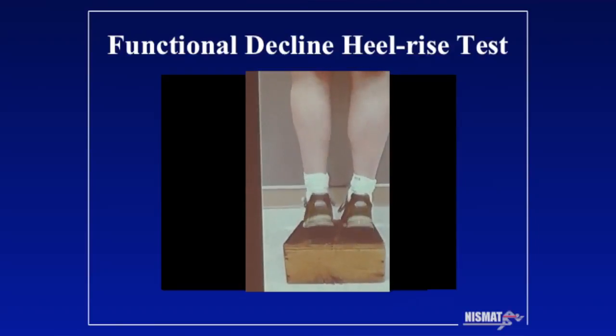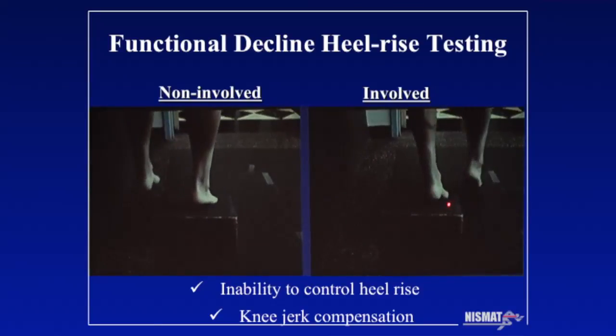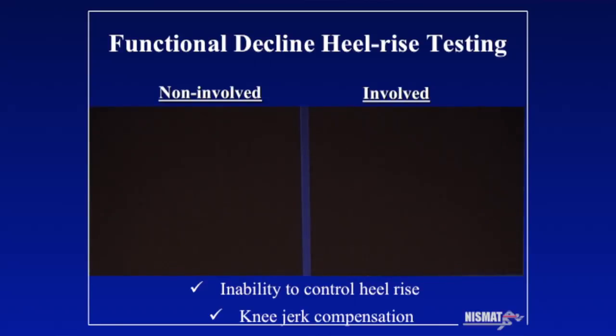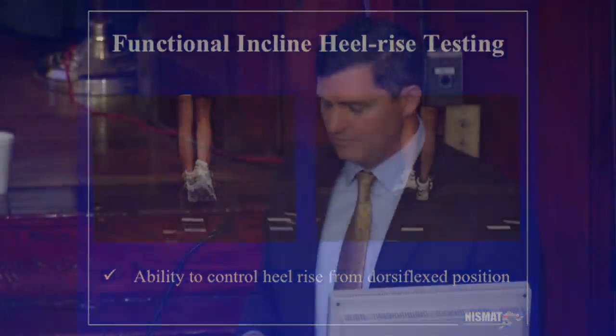Here's another example. This is the non-involved side, no problem. On the involved side, you can see he puts his toe down to try to fool me, to think he can really do a heel rise, which he really could not do without that. Then you put him on the incline rise, and you can't really tell the difference from one side to the other. I can because I know who it is. But they go about the same height. You really can't tell which one is the involved. They really have that ability.